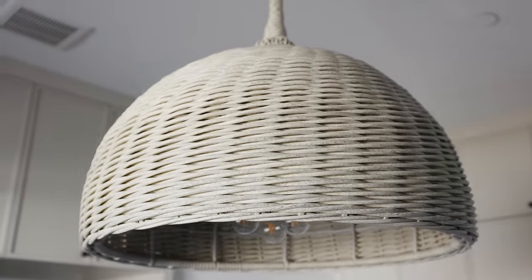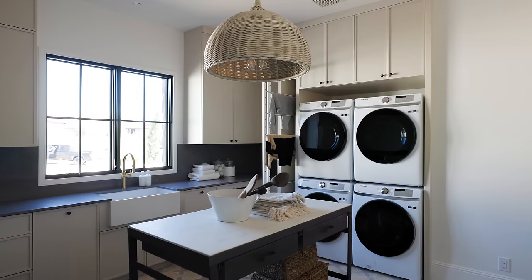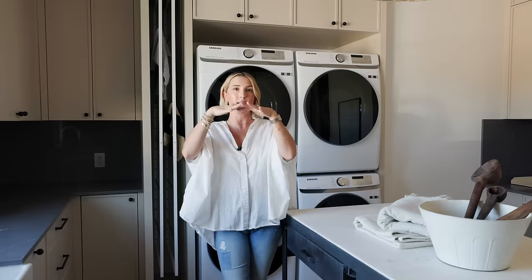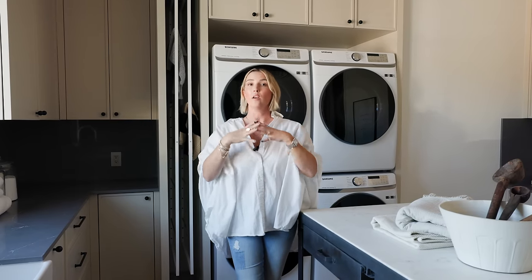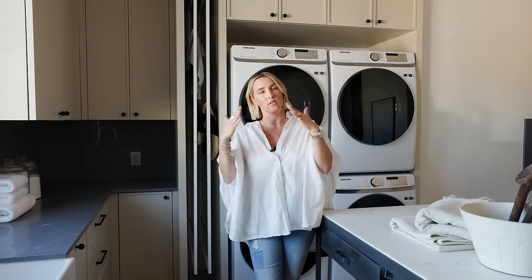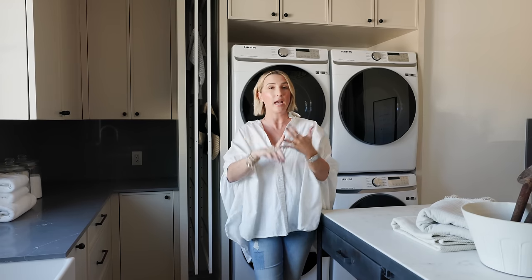The cabinet color in here is again accessible beige. So you can probably see as we're going through the home what colors and finishes we're using to kind of cascade an umbrella over the whole rest of the house. So we really are intentional in trying to make sure that there's some talking going on between paint color, countertop, just overall color scheme in the home.